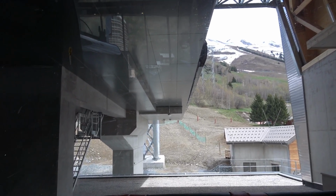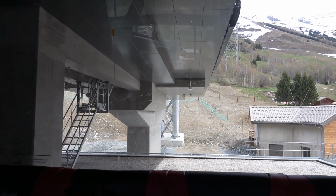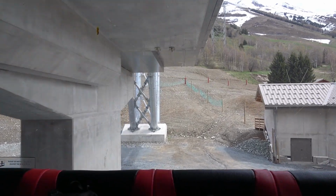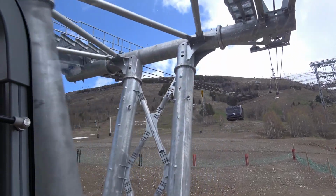That's it catching the wire now. Doors are closed and we should accelerate away from here pretty smoothly. Wow, a lot more smoothly than the other one. Look at the size of those pylons too. That's real engineering.